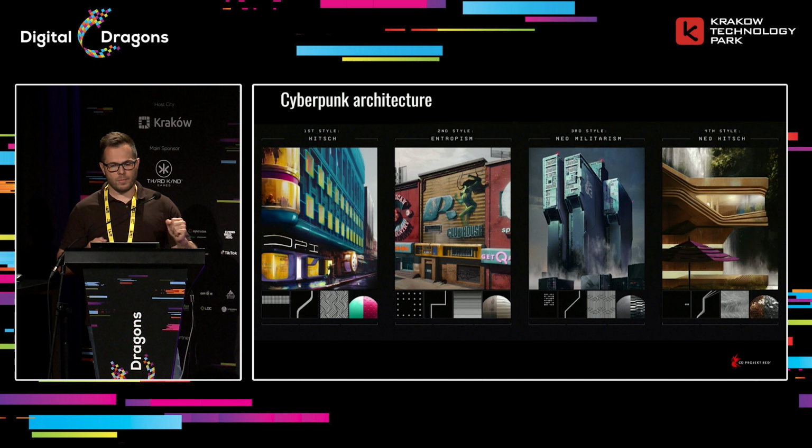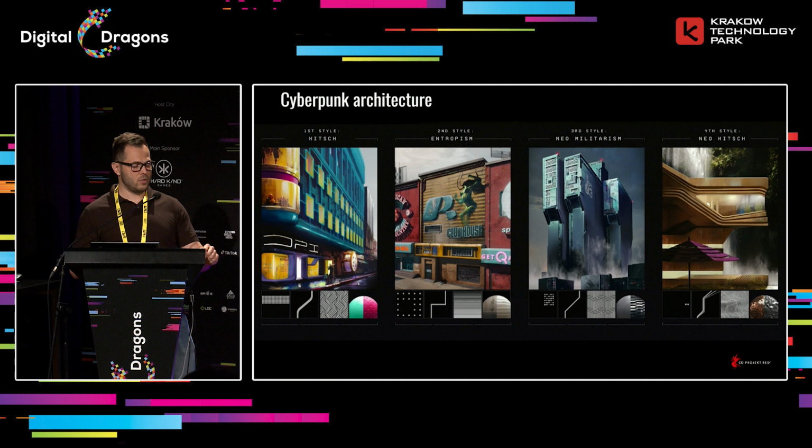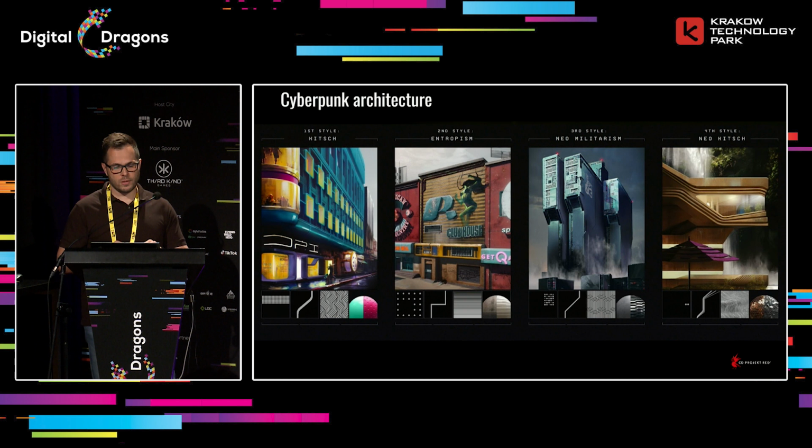So for example, kitsch was style over substance: plastic, large surfaces, rounded edges, soft materials. The paneling was very fitting, but with larger gaps in between. We were using vibrant colors, and the style is especially visible in the Japantown and Little China districts. Next, we have entropism.